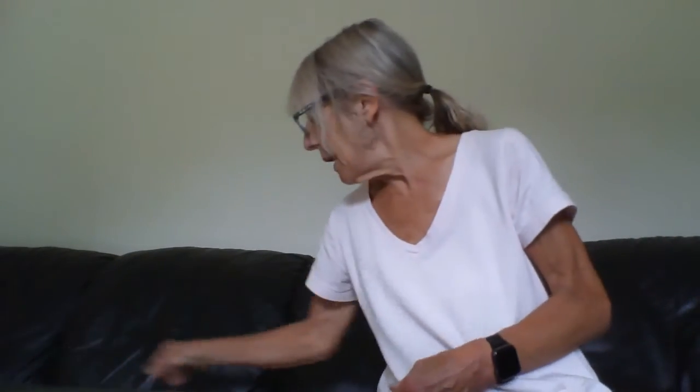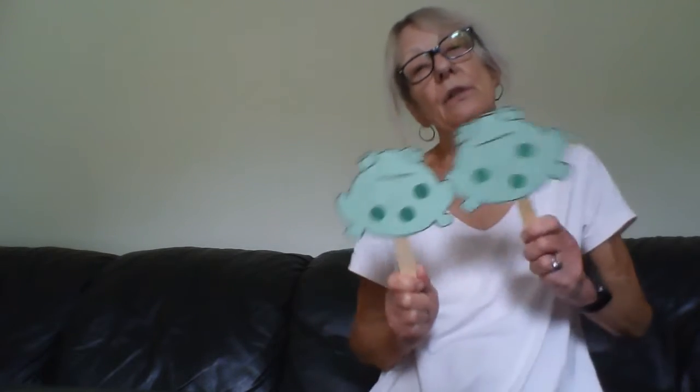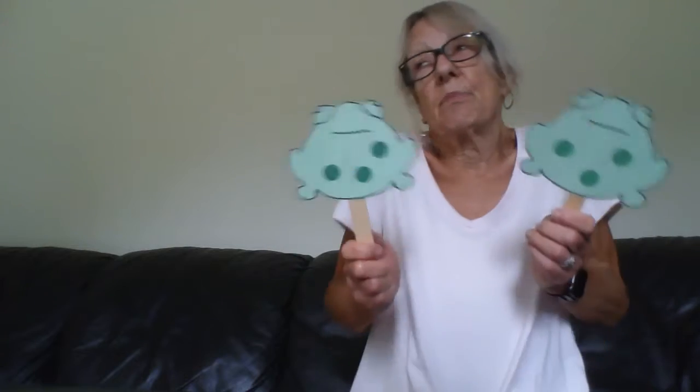Okay. Let's sing a little song, okay? This is a song. I have my two other frogs here. These are my little frog puppets. We're going to sing a song called Green and Speckled Frogs. And since I have two, we'll have two green and speckled frogs. You can start out with however many you want. 10, 20, 5, 1, whatever. Any number you pick. We'll do two today.